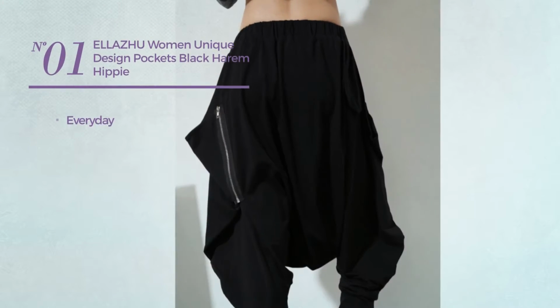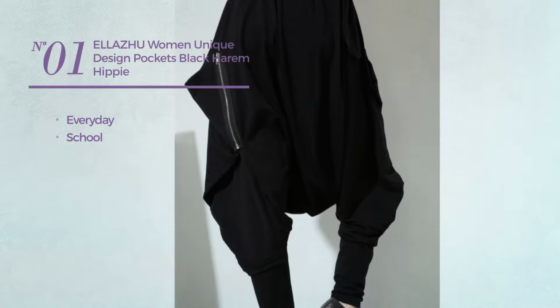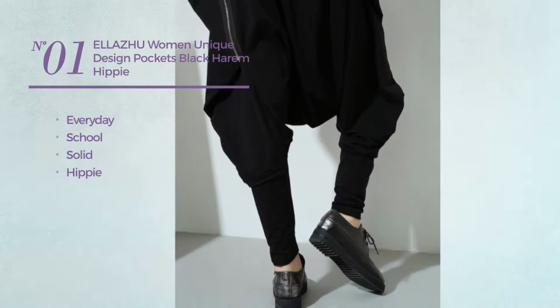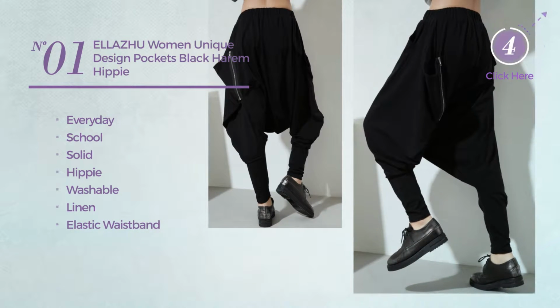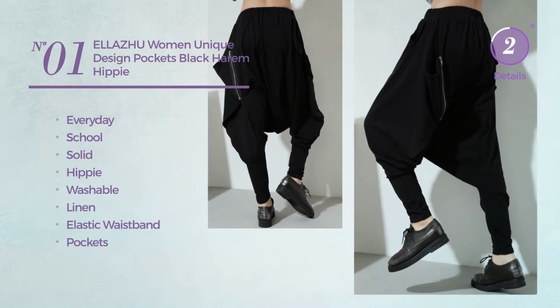Number 1. An Everyday School Pants. Featuring a solid hippie-inspired look, crafted from washable linen, this pants includes elastic waistband and pockets. Available in 4 more colors.